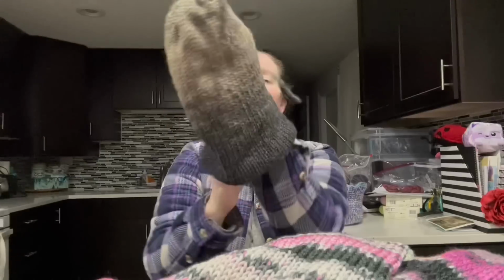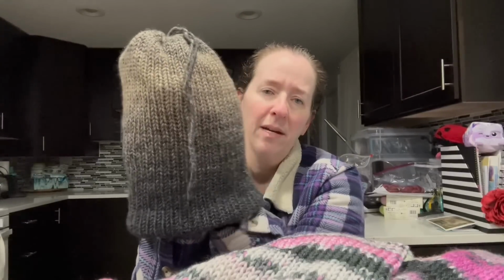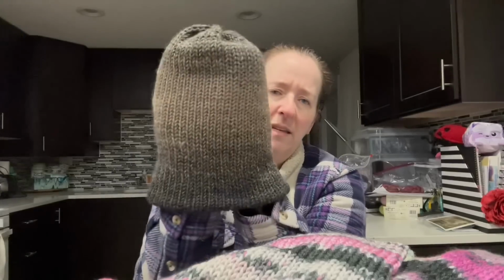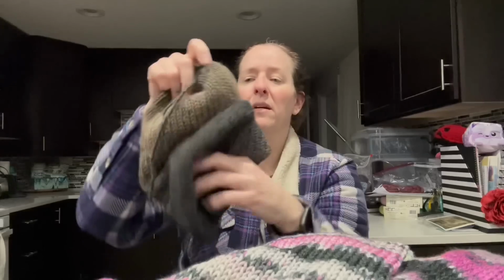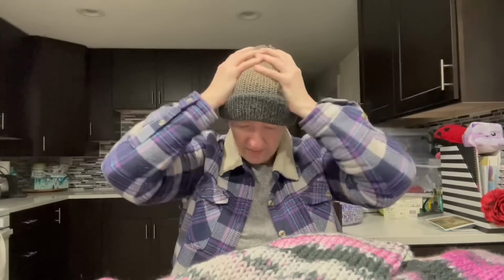And this is the hat, which again, it's reversible, but I think it looks the same on both sides. So here, I'll show you the other side. Yeah, I guess it looks pretty much the same on both sides. So I did leave the strings in there, if I wanted to attach a pom-pom. And I'll show you what this one looks like. Minus the string. And I think this one could have been a little bit longer too, because I like to have more warmth in my ears. So there's that one.